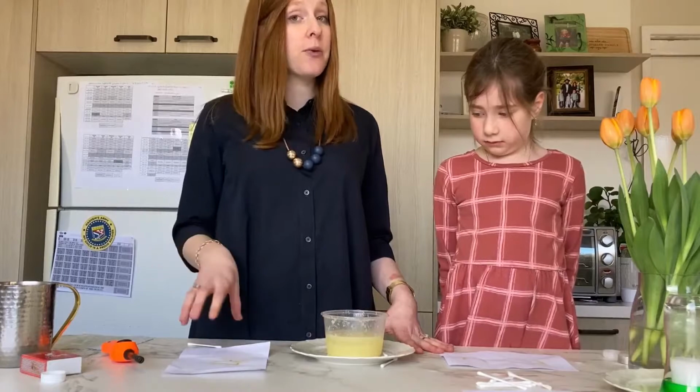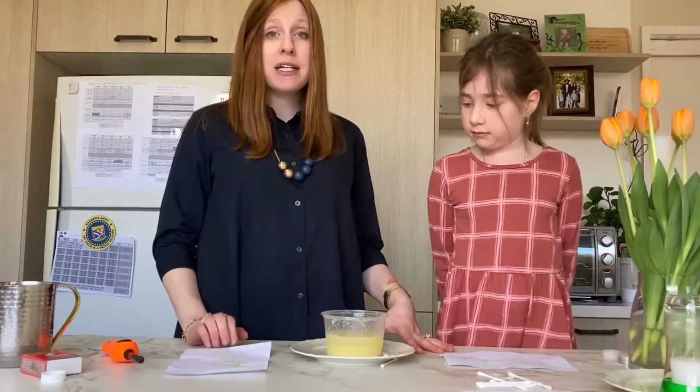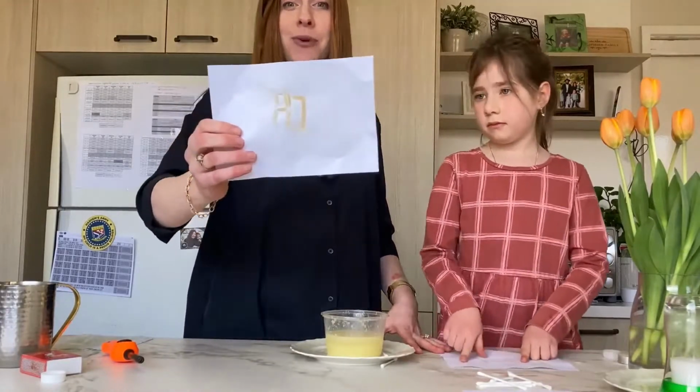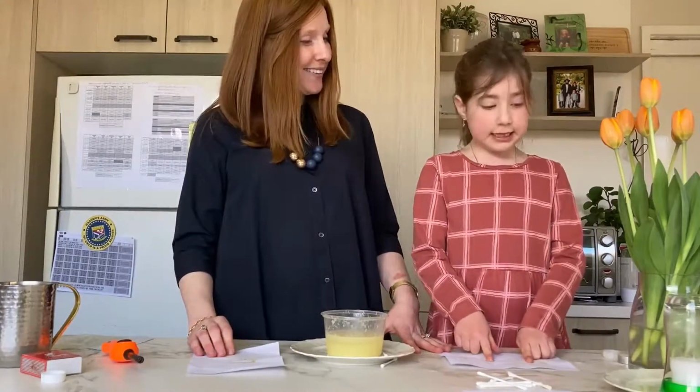A lot of other liquids that may be in your fridge would work for this as well. Lemon juice is a really easy one, and because it's highly acidic, it's really easy to see. So because it turns brown when you expose it to heat, you can reveal your message. Was that cool? Yeah. Very cool.